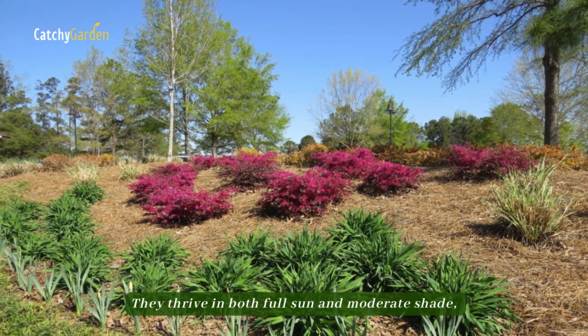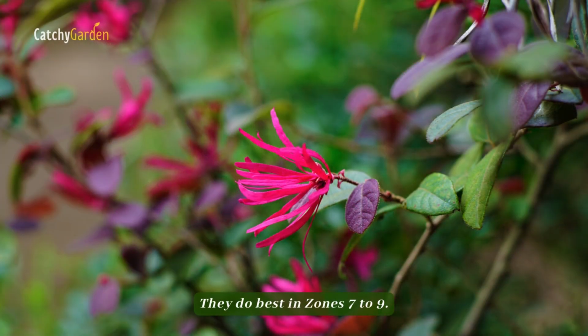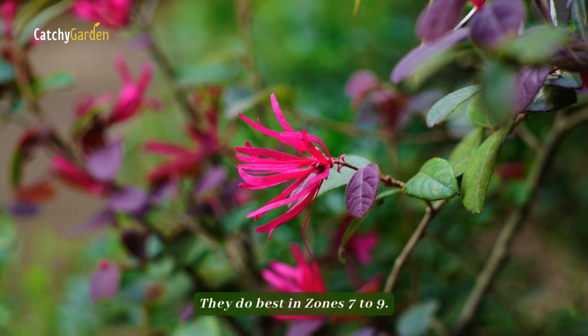They thrive in both full sun and moderate shade, and once planted, they can withstand periods of drought with ease. They do best in zones 7 to 9.